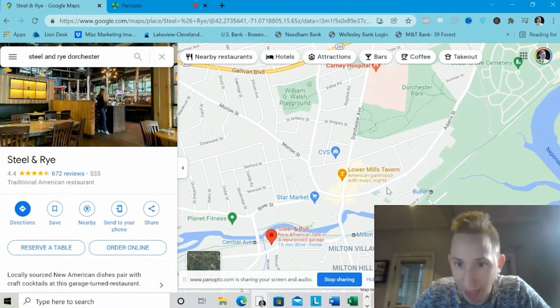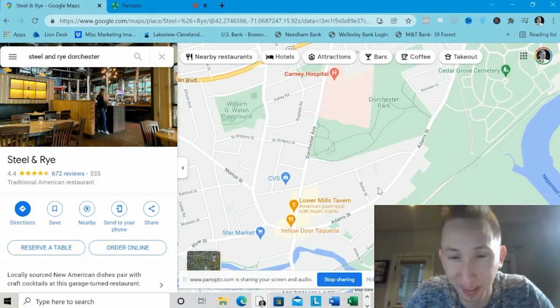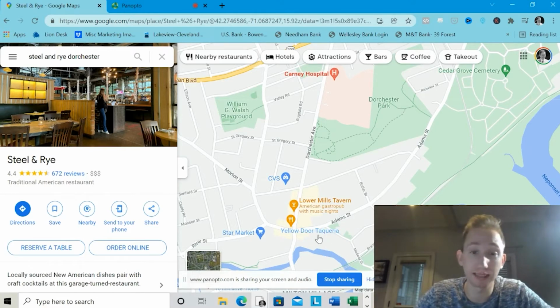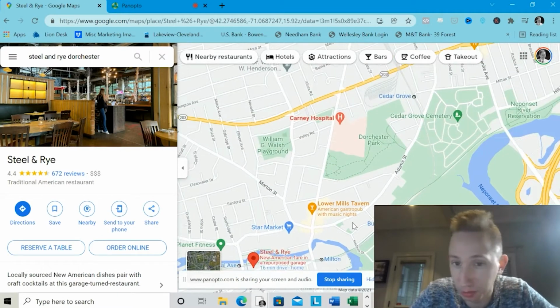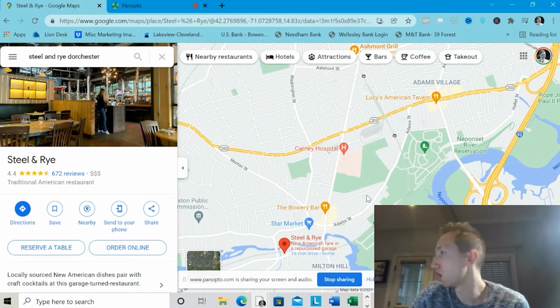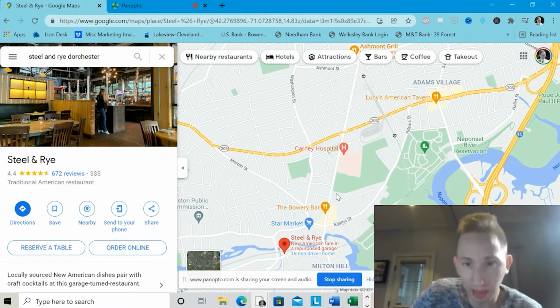There's Lower Mills Tavern, which is a great little gastro pub, as it's labeled right there. There's Yellow Door Taqueria, which has another branch in the South End, right next to South Boston where I live, and I get tacos from there literally maybe once or twice a week. One of my favorite taco spots in all of Boston. So it's got Yellow Door Taqueria. It's got Bread Gourmet on Dot Ave. We got Sweet Life, which is kind of like a contemporary coffee house.